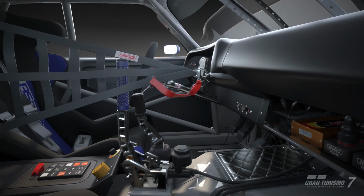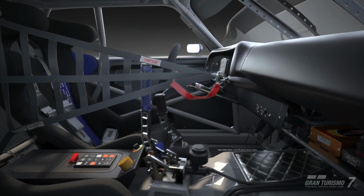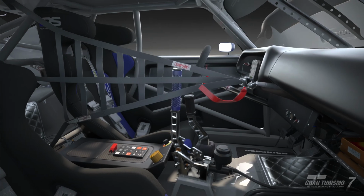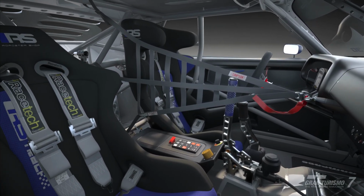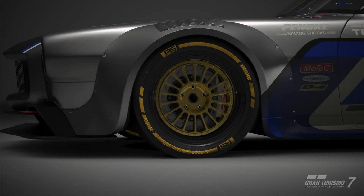Ooh-wee! Listen to the sound of that 7-liter, 750 horsepower V8. Now, this is a really cool car, and it's actually a really interesting story with how it ended up in the game. So we're going to talk a little bit about that.